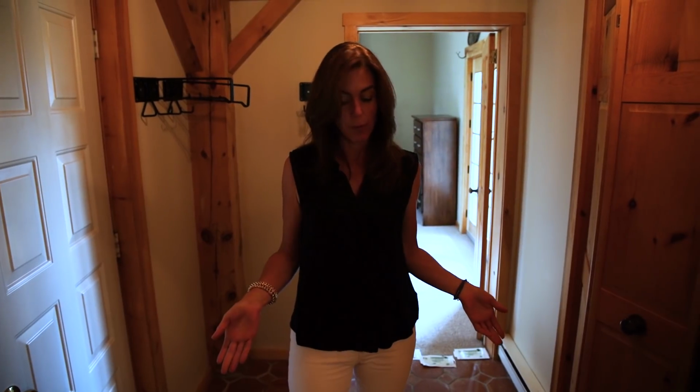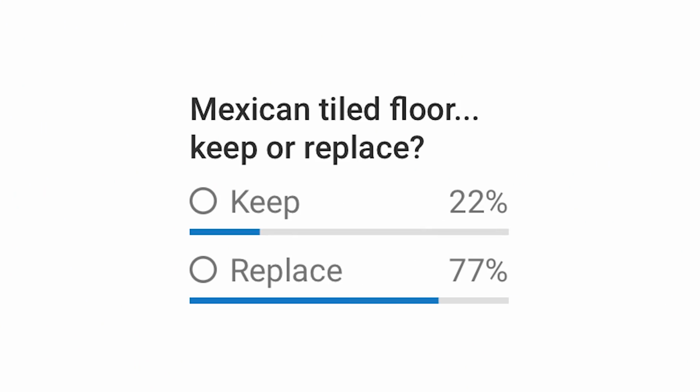Let's talk about how to make an entrance and the mudroom. So at the beginning, I came in full of big, bold ideas. We've got an original Mexican tiled floor. Question is, do we keep it? Do we replace it? I was gonna tear up the terracotta floor. And 77% of you were with me on that. Well, I'm really glad we didn't do that.